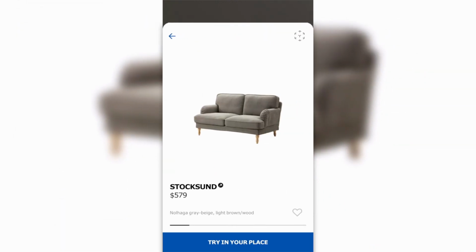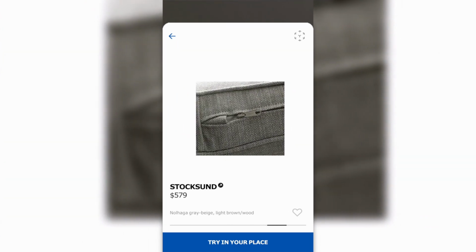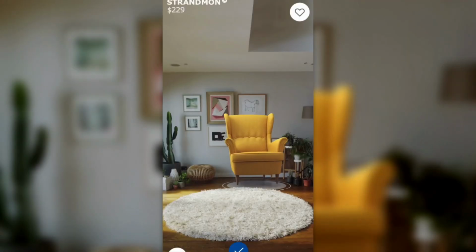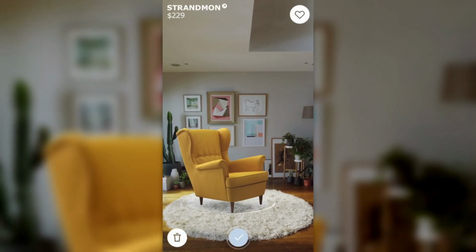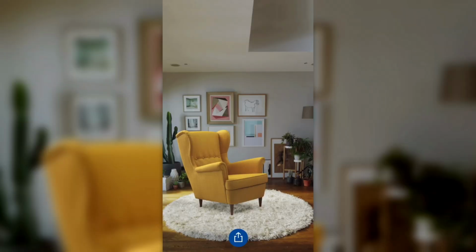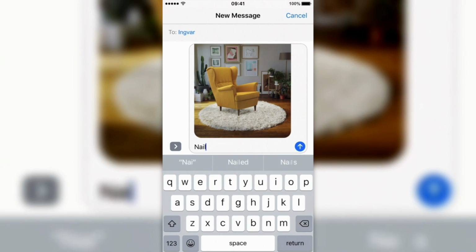These fantastic apps can help you start designing your house even if you are not a professional interior designer. I do hope you enjoy experimenting with these fantastic apps and seeing what different furniture would look like in your house.